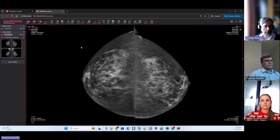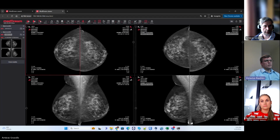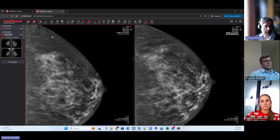Vytautas did not show you, but there is a nice functionality where you can enlarge. We showed it in the previous version, but yes, you can do it. For example, if you want to compare with this, you can do zooming, you can do windowing, etc., if you wish.